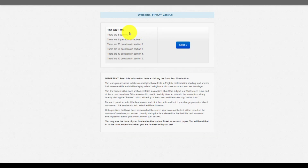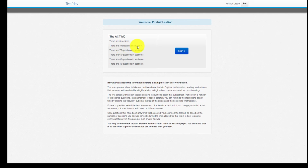All right, so this is what the students are going to see. So there are 5 sections. We talked about those 5 sections before. So remember the first 3 questions, you'll see what they're going to look like. Here's the English. So the English is 75 questions. The math is 60. And the reading and science are both 40 each. All right, so we're going to go ahead and click on Start.